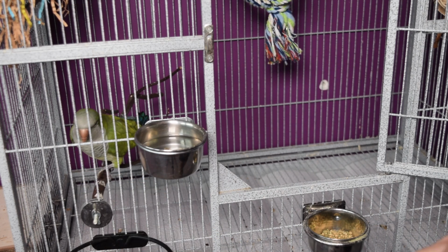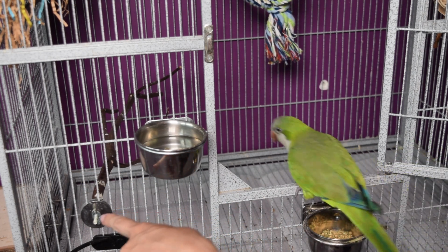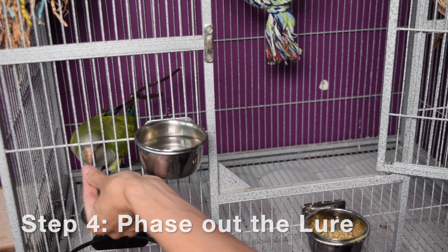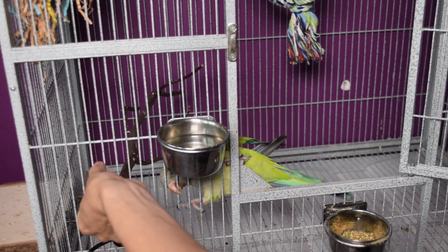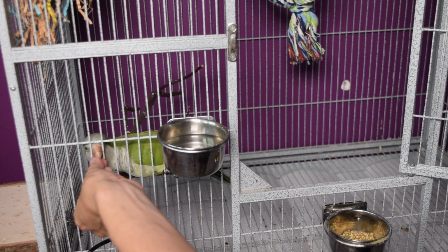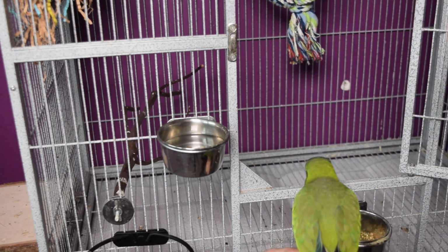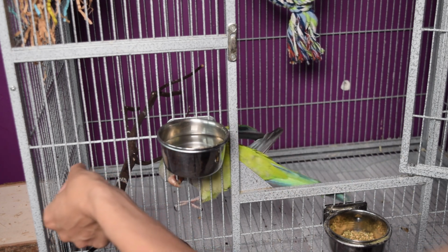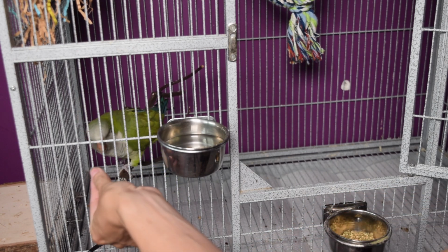And this is going to start falling into place simply by phasing out our lure hand a little bit, so he becomes less reliant on following the hand and starts paying a bit more attention to the fact that his feet hitting the perch is the main goal and not so much following my fingers. So each time that I ask Toto to go to bed, I'm going to leave my hand a little bit further away from the end goal perch.